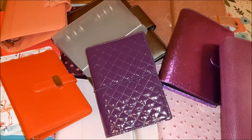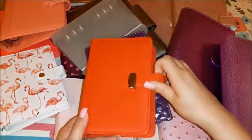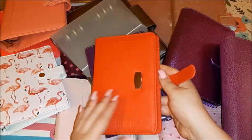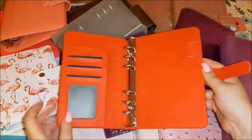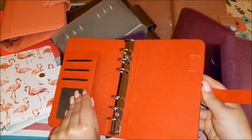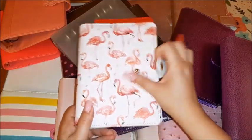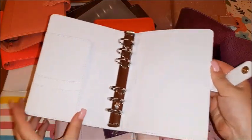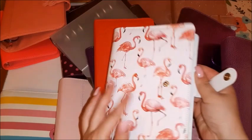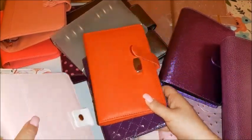I also like the fact that various planners do have different pockets. For example, this is quite cheap to purchase online, and they have card slots and sections. This one does not have a lot, but let's just check out this one. This one has also this area only, but there are others which have much more than that.